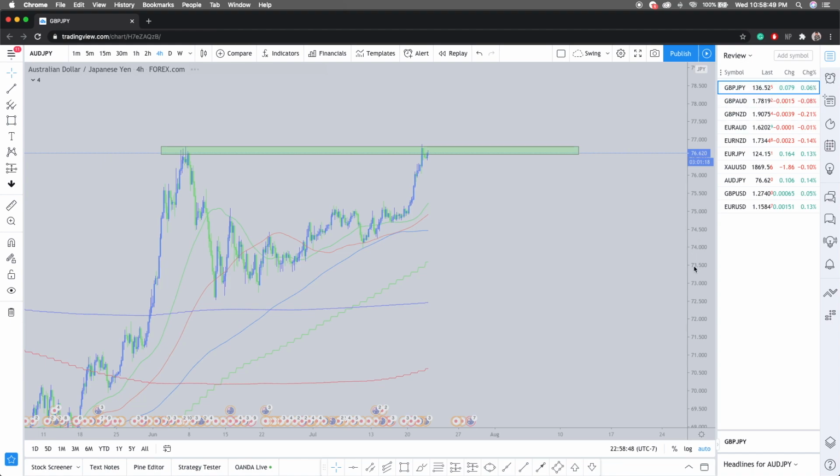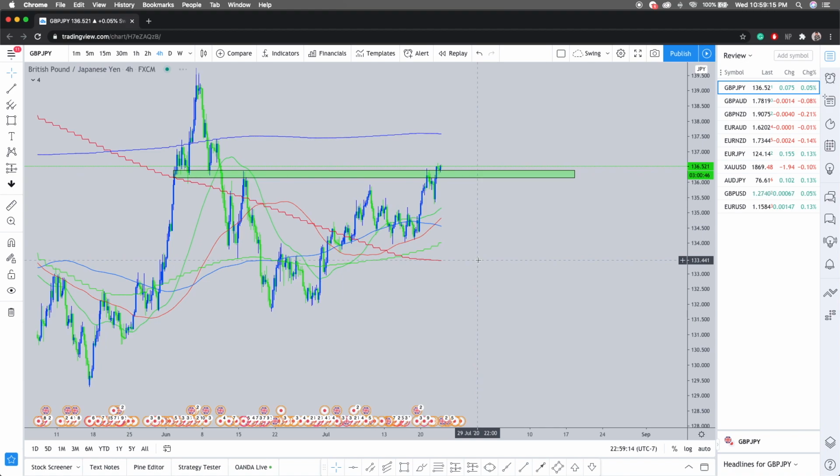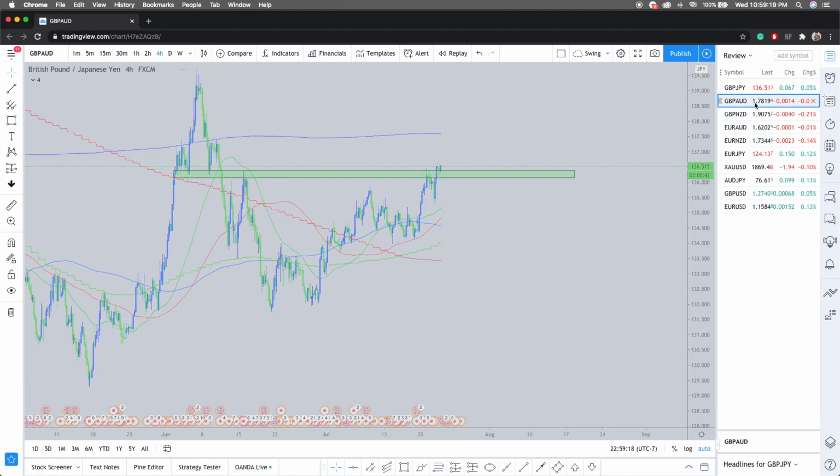Now, definitely you need to wait for obviously a correction to get in at a good price. So yeah, that's my bias on GJ. Let's head over to GA.